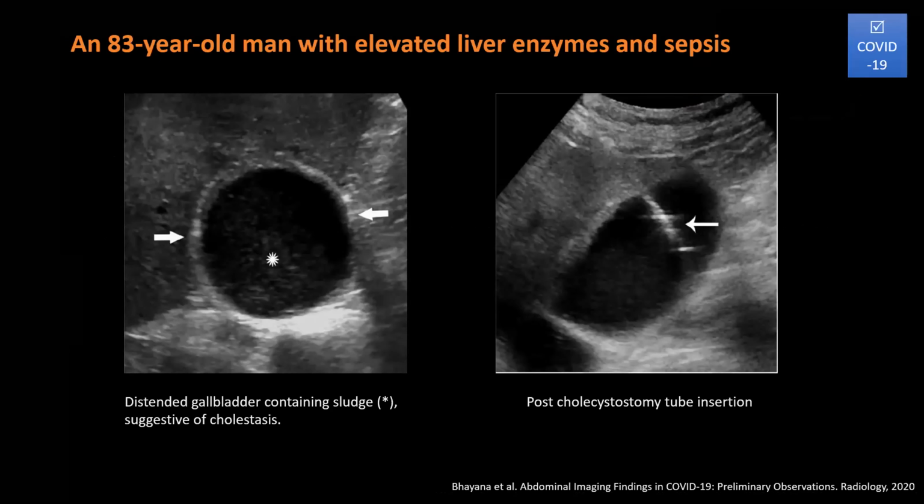This is an 83-year-old man with elevated liver enzymes and sepsis. Ultrasound was performed for this patient, and we found the cholestatic picture of a distended, sludge-filled gallbladder. A cholecystostomy tube was inserted, and in most of the patients who had the tube inserted, the bile was not infected.